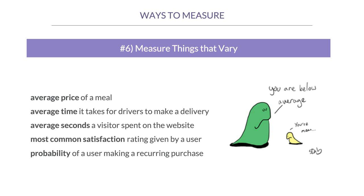The key thing to be aware of when you're talking about things that vary, when you're talking about averages, medians, and modes, is to be on the lookout for outliers. You might have a few data points that tend to skew the data one direction or the other. So keep that in mind when you're looking at averages.